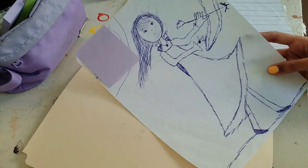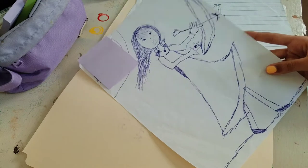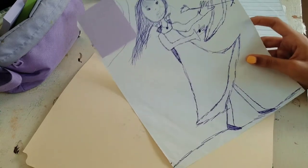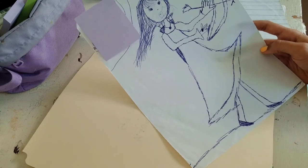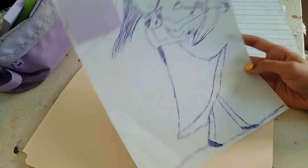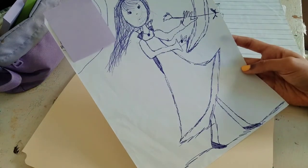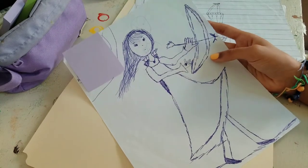Okay, so this is a really good example of what I mean by the elves and stuff that I would draw. There was this one period in my life when I really, really liked drawing women archers and warriors. So here's an archer. She's handling that bow very well.